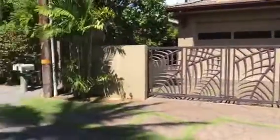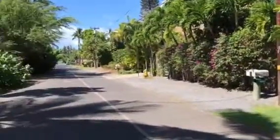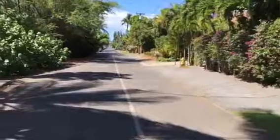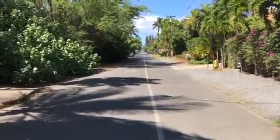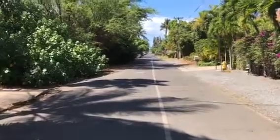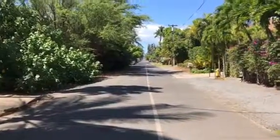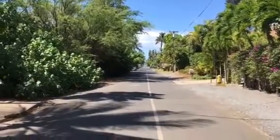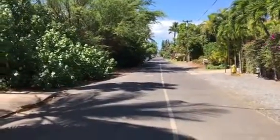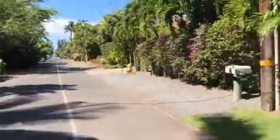Halama Street I've lived on for 20 years. It's oceanfront. Sorry, there's a leaf blower behind me. The gardeners are there, that's the noise. But typically a pastoral street. All the way at the end is a beautiful big beach park, 25 acres right along the water. So really quiet, lovely street.